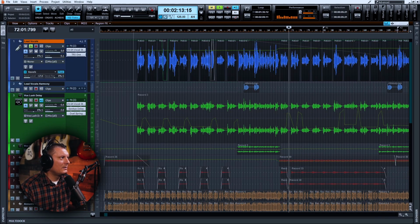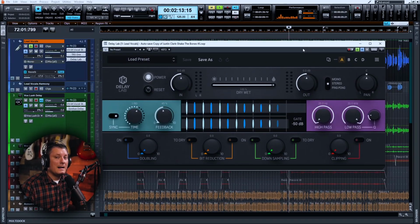All right, very cool stuff going on there with the dual spring. Okay, now let's not forget the Delay Lab. This is the missing link in your delay chain, adding space, movement, and depth to any track. It's a clear, open sounding delay that works great on vocals, instruments, or even rhythmic patterns. So if you need to add dimension without muddying your mix, this is where you're going to turn.